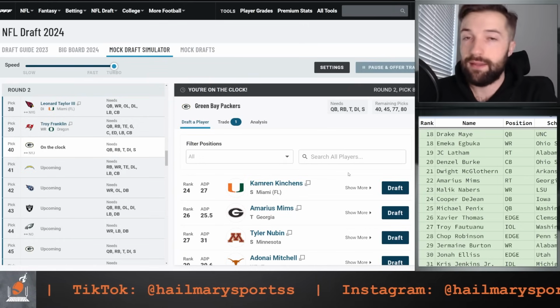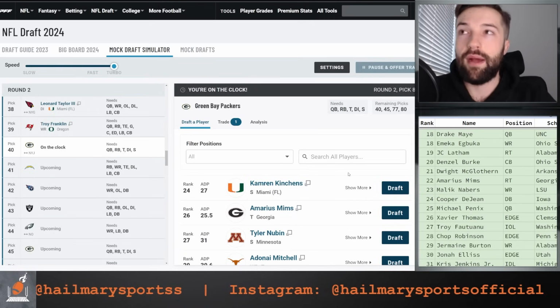And Bo Nix has instant chemistry. He dominates with Troy Franklin. It's the route to go.